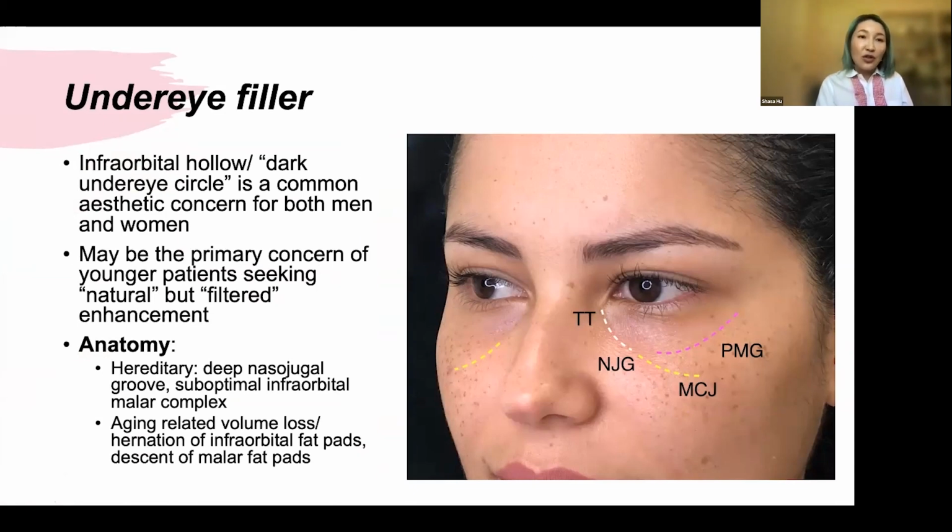Now, moving on to under eye filler, this is another very desirable procedure. In fact, a lot of my young patients come in requesting under eye filler where they have never had any other procedures. This is because a lot of younger patients are seeking that natural, but quote unquote, filtered look. So they want to wake up looking fresh. They don't want to have to put a concealer on. They want the under eye area to look bright and rested.